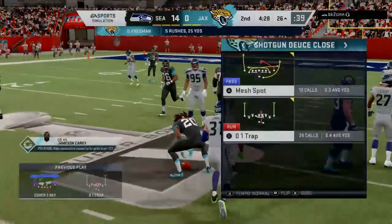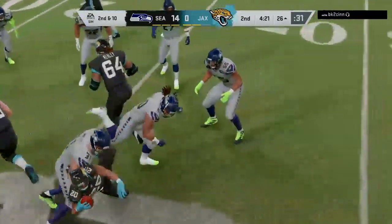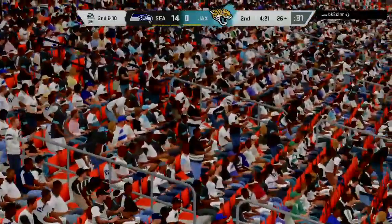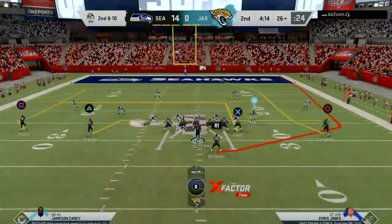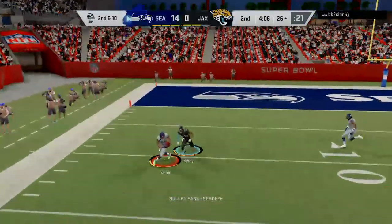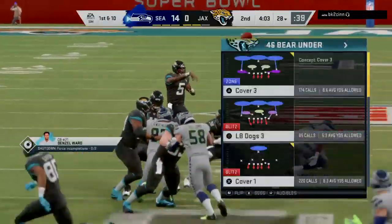A running play on first down, and it turns into a fight just to get back to the line of scrimmage. Officially no gain on the play, and it's second down. 2nd and 10 at the Seahawks 26-yard line. So after the run for no gain, here's 2nd and 10. From the gun, Carey. A battle for it, and it's intercepted. Picked up by Rock Ya-Sin, and this return is going to be halted right around the 28-yard line.